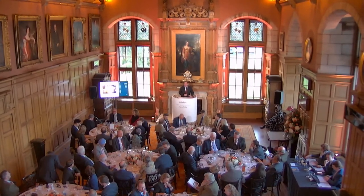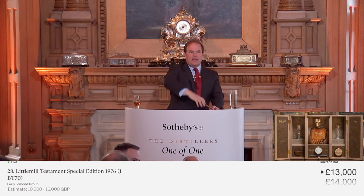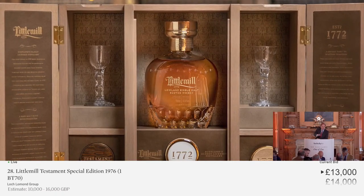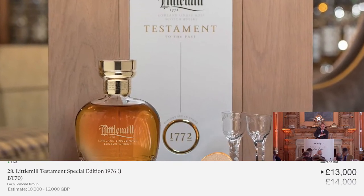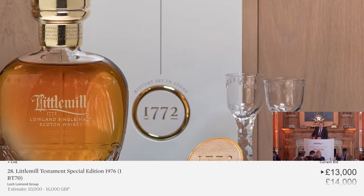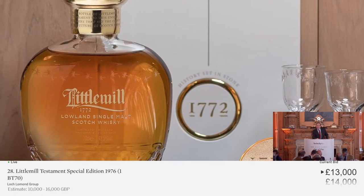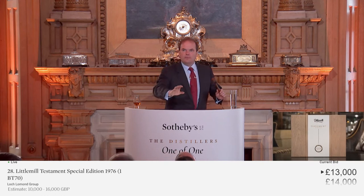We start, ladies and gentlemen, at £12,000. £12,000 is bid, £13,000 now. It's in the room at £13,000. Bid here in front of me at £13,000. At £13,000 here, against you online, and at £13,000, I will be selling it in the front of the room at £13,000. Next bid's £14,000. Here at £13,000. Any more? At £13,000 and selling. Fair warning for this, at £13,000, all done.